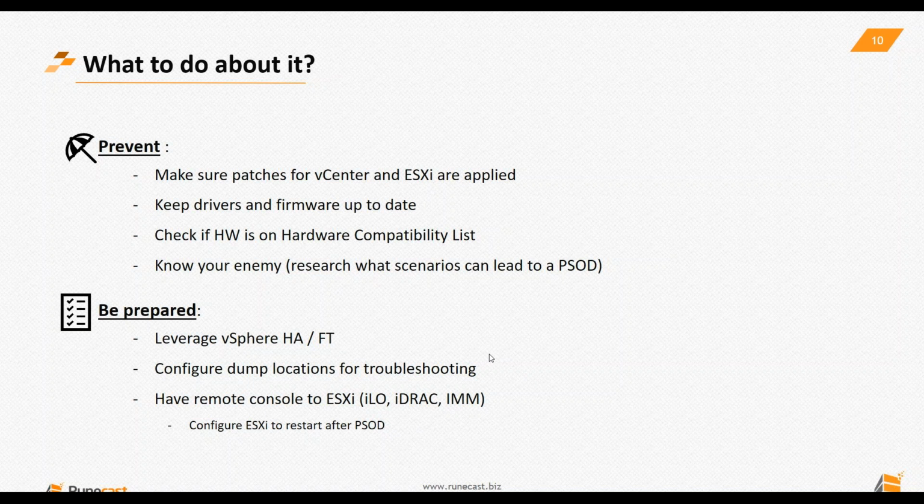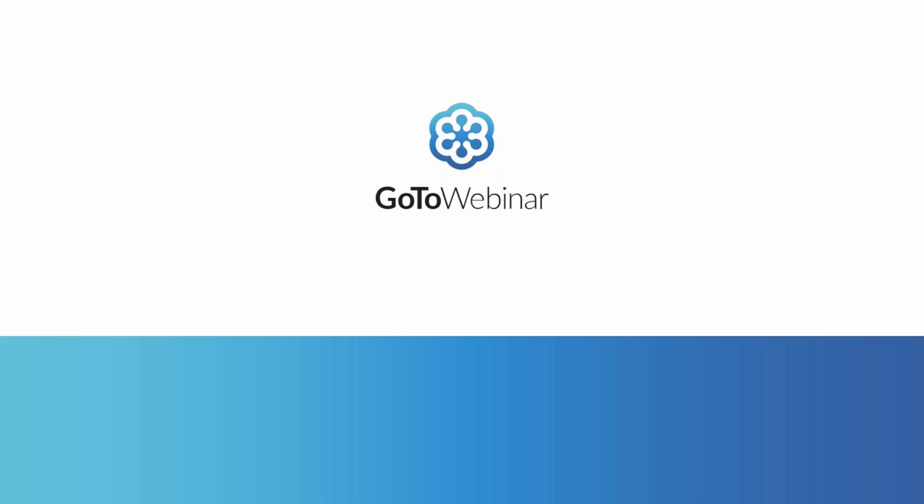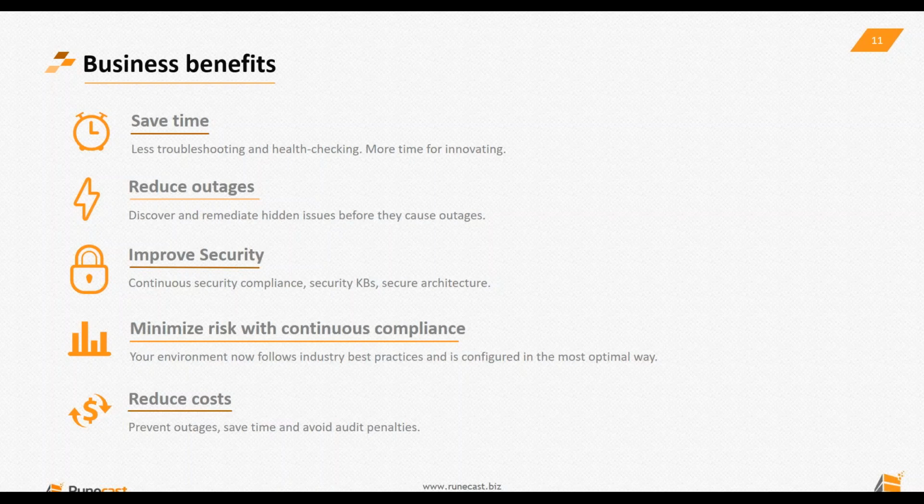Okay, Aylin. That's a lot of information, but still, I can understand what's the most important stuff here. Thank you for letting us know how we can start fighting with a PSOD, because certainly that's not easy, but the impact is huge, because many VMs are down if that really happens. So thank you for that. And now we are approaching the end of the session. So I would like to switch for a moment to my screen and finish up this webinar.